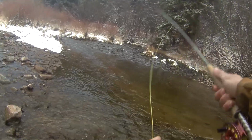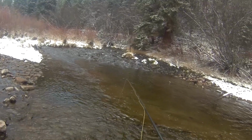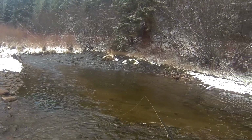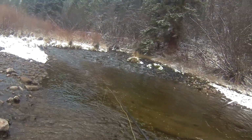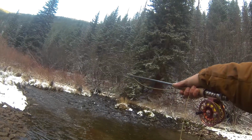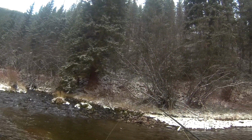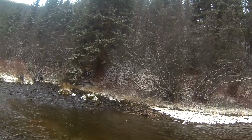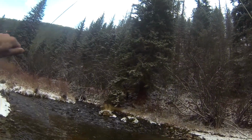Alright, let's see if we can't find another one. I'm just going to put it in top. Oh, there is a fish right there in the middle. Oh, I just saw one feed right in the middle there, you guys. There he is. There he is. Good fish right in the mouth.